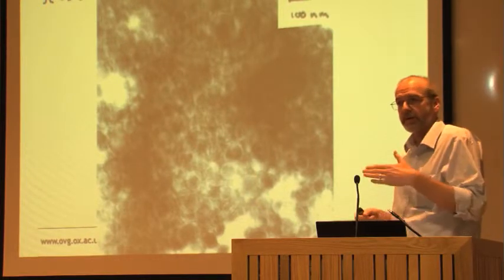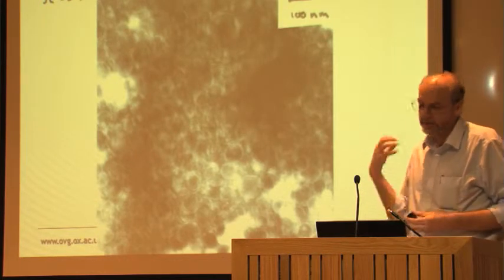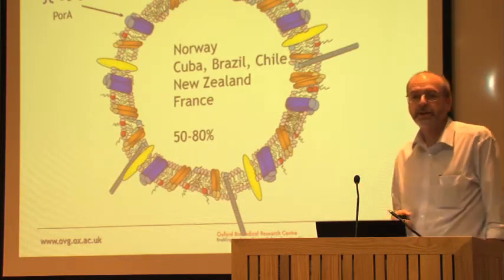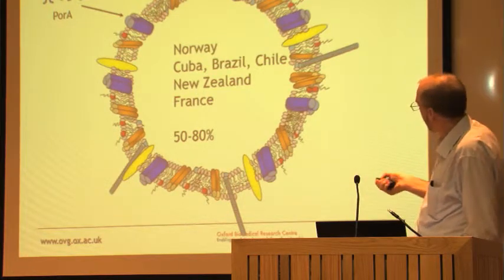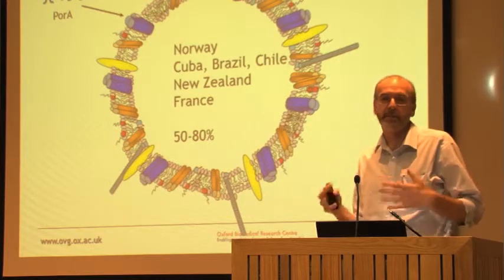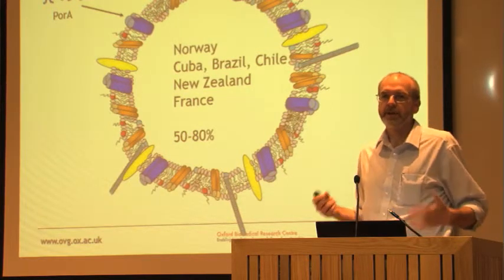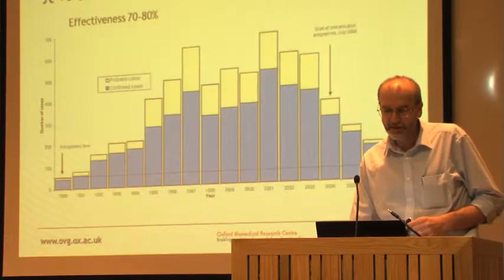In fact, you can show that when you do that, you make immune responses to many of the different proteins that are there in the outer membrane. Studies have been done in all these different countries, sometimes implementing vaccines during epidemics. And those blebs seem to have protected between 50 and 80% of the people who are vaccinated. In fact, we've known for 20 years now that these blebs worked. So the question is, why haven't we just moved forward and made a vaccine of these?